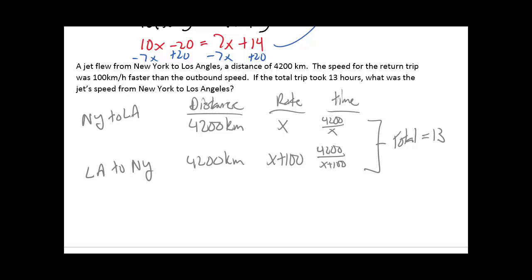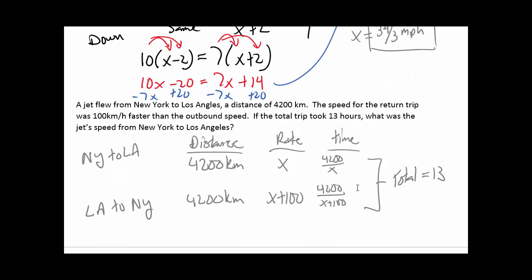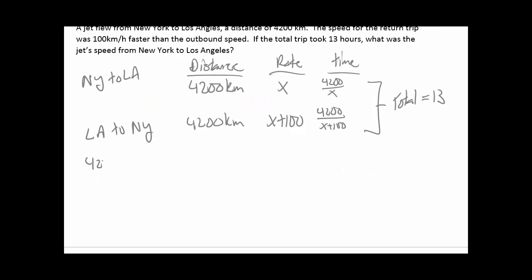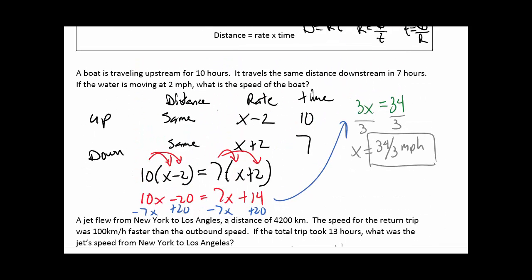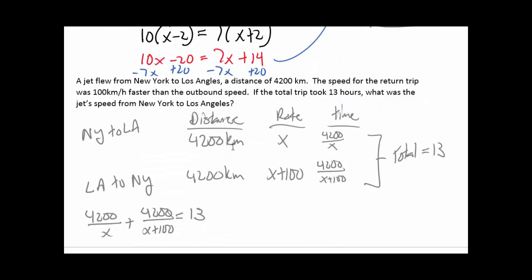Again, let me make sure we understand why this isn't working out the same as before. Because I don't have the exact numbers for time, I have to find a way to add these two expressions together. So now I can say my equation would be the time one way plus the time the other way adds up to 13. And that's actually an equation that we know how to solve. We've had a lot of experience solving equations, so that's something we can go ahead and do. But I want you to understand, hopefully we catch why it's a very subtle difference. Even though the information is set up in a very similar way, the way I solve this equation is going to be a lot different than the way I solve this one.